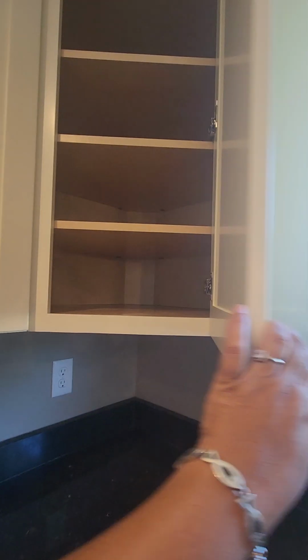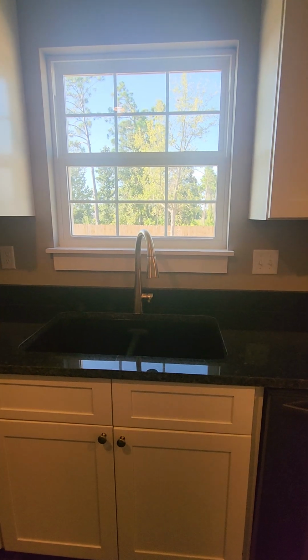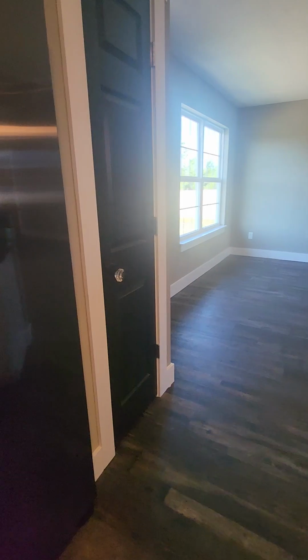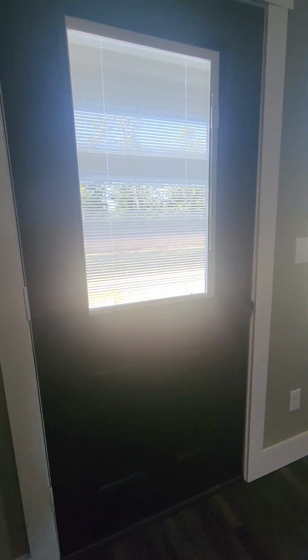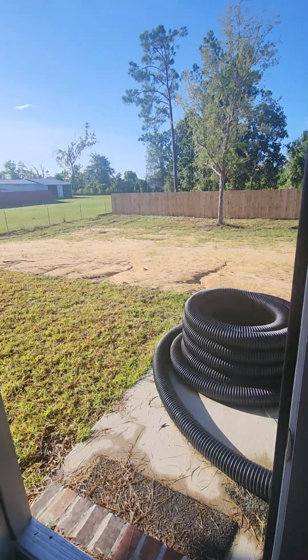Soft close cabinetry, split sink, great window over the sink for natural light. You even have a small pantry, again with these statement black doors and the crystal doorknobs. Lots of great little details. You'll notice the blinds in the door here on the back side, and you walk out to a fenced backyard. If I can get the door open.